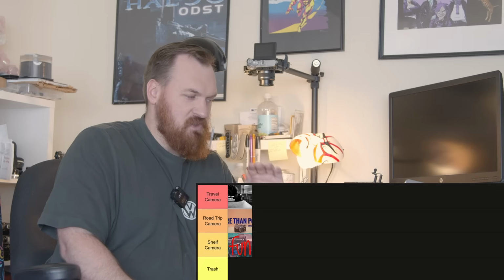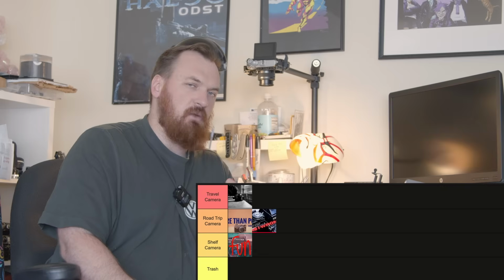The Minolta X700 is next. I can recognize that it's a pretty good camera. I'm gonna say road trip camera. I wouldn't want this to be the only camera I'd bring with me.